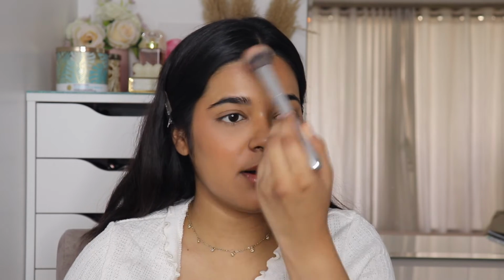Okay, it has picked up a lot of product. I'm guessing it's extremely pigmented. By the way, Rimmel had a buy one get one free offer on Nykaa, so I just had to buy this product. Me and my sister, we both bought the same bronzer, so we got it for like half the price. Okay, it is extremely pigmented.